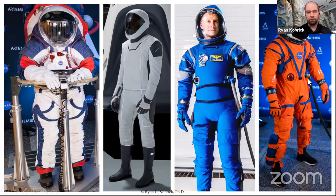And actually the blue one and the orange one are made by the same company. They're made by David Clark Company. And they're very different because they had different requirements that the people building the spacecraft wanted.